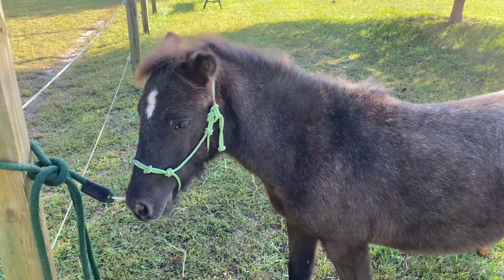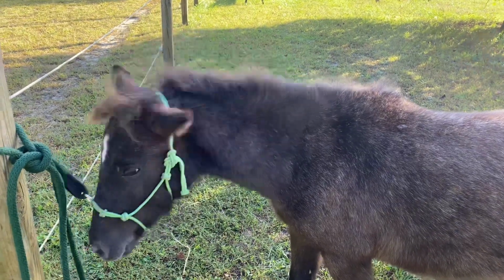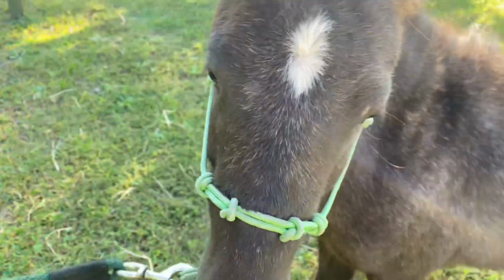My name is Nancy and this of course is Teddy Bear, a miniature horse. He is just about a year and a half old now, and he is getting his winter fuzzies. He's getting fuzzy now. No, don't chew on that. You want to say hi, Teddy? You want to say hi?